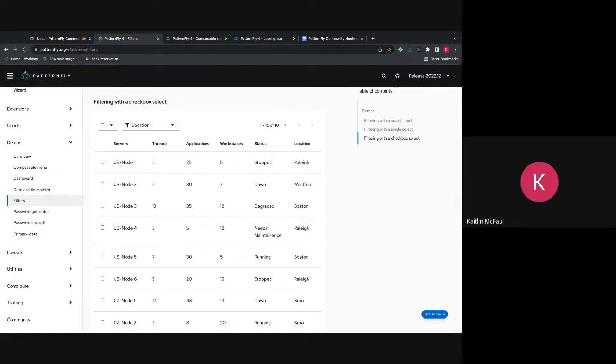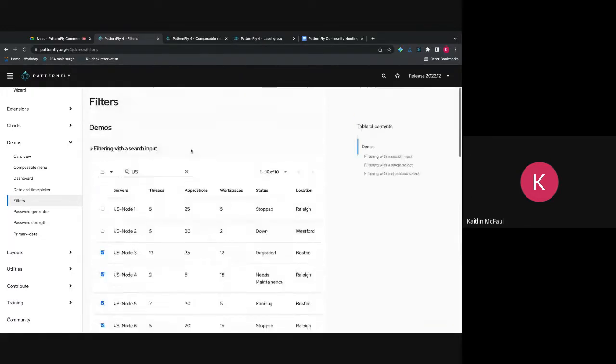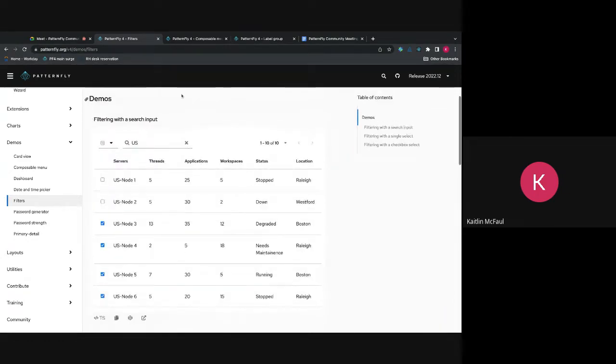This is the first iteration. There's actually, I think, 3 or 4 more demos coming this sprint, and some refinements to how the bulk select checkbox works, which is a little bit wonky. And I think that's it for these filter demos.